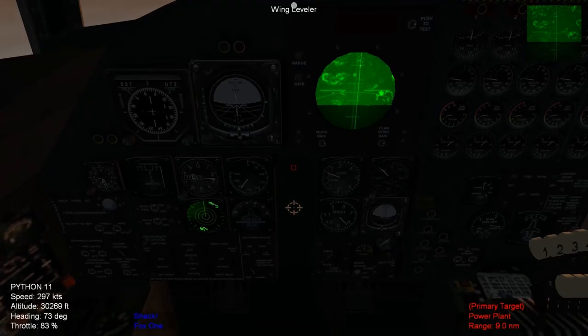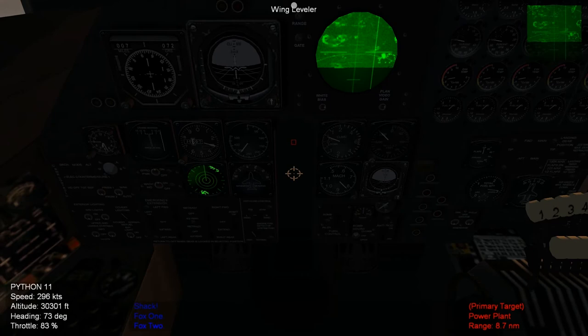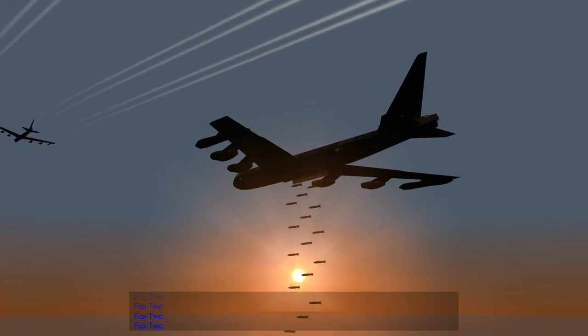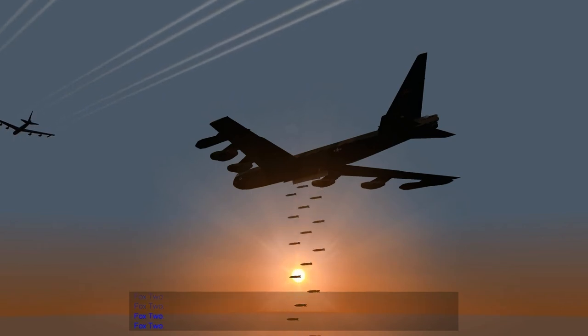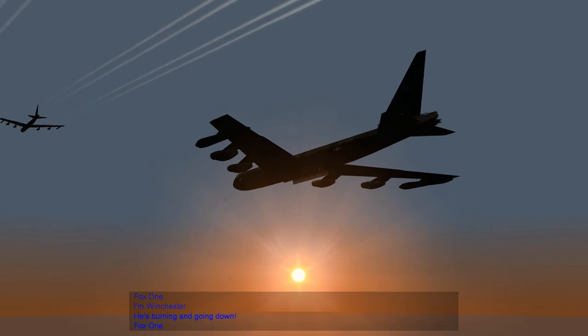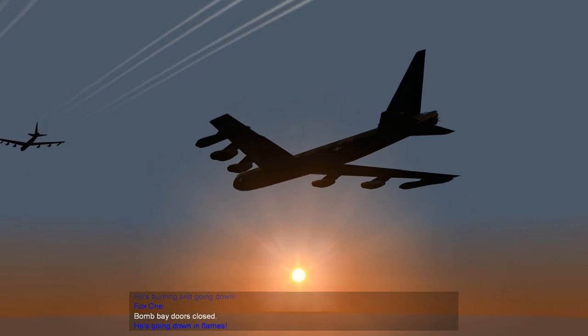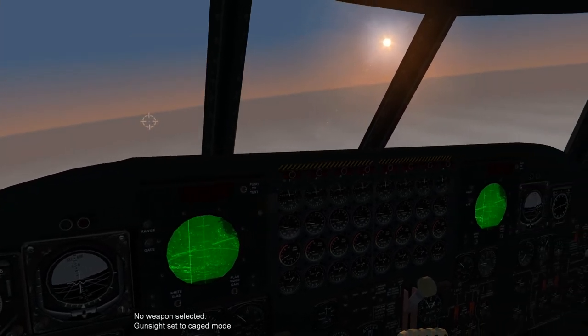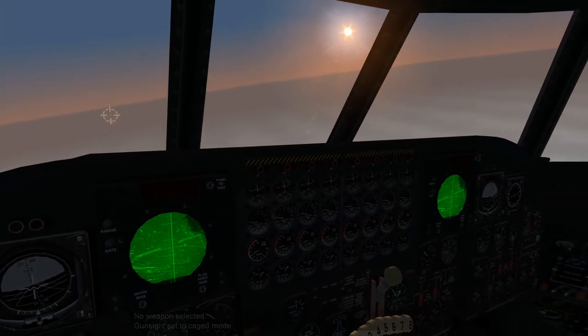All right, our turn now. Looking straight down as far as we can. We're 8 miles out from the target. 30,300 feet, 290 knots, bombs away! That's 84,000 pounds of bombs falling out of the sky. In addition to the wingmen, there's bombs falling out of the wingmen. And we're going to begin our gentle turn to the right as I deselect the weapons and turn the HUD back off.